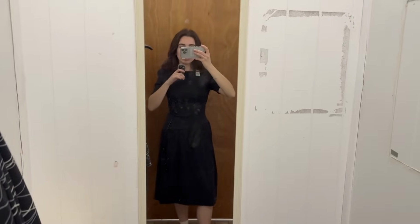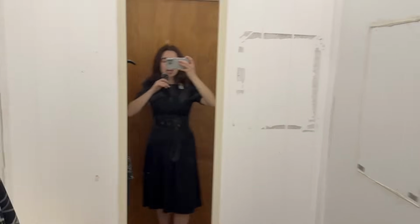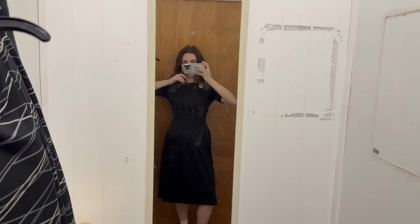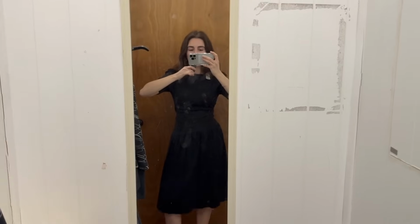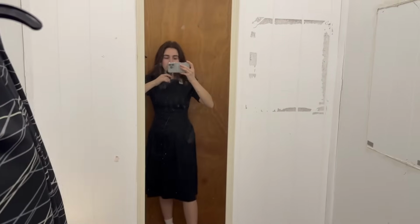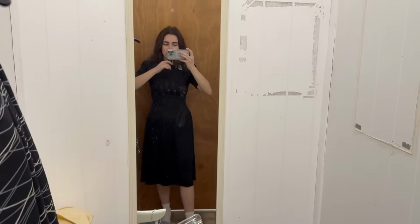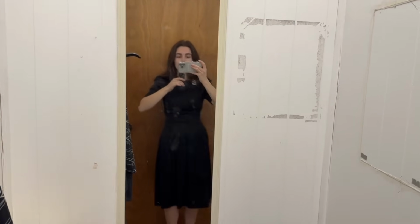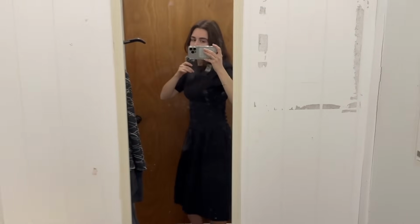Here's the little asymmetric drop waist dress, and it's a no. Imagining it even without the sleeves, just the length of it really throws me off. I wish it was mid-calf length instead of knee length, or even just a mini dress I think could have been cuter, but it's not it for me.